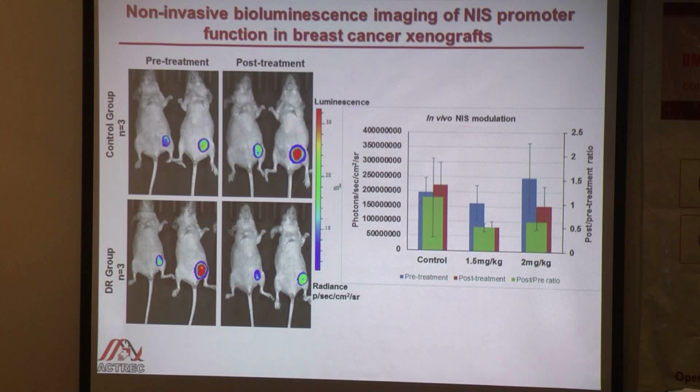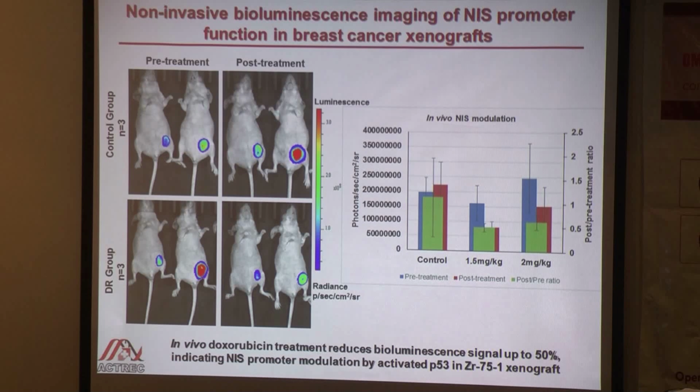They were allowed to form tumors, and after tumor formation, they were randomly divided into 3 groups: a control group and the doxorubicin groups, which received a single intraperitoneal injection of doxorubicin at 2 different doses. We have selected the dose in such a way that it itself will not result in tumor killing, but it is sufficient to induce p53. These are representative mouse images of each group, and what we found is that in the control group, the bioluminescence signal continues to increase, but in the doxorubicin group, there is a 40 to 50% reduction in the bioluminescence signal. As this bioluminescence signal is a direct measure of NIS promoter activity, we can say that these results are indicative of in vivo modulation of the NIS promoter by p53.